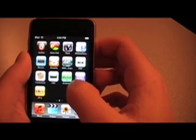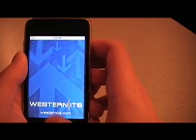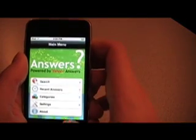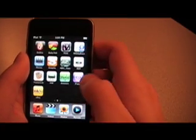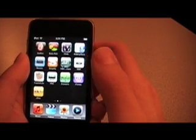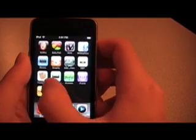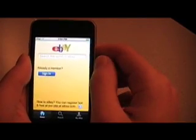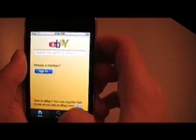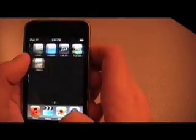What else I got? I got a Yahoo Answers program, although I prefer to use the desktop, like the one on the computer. I find it a little bit easier to use. I've got, obviously, the iTunes Store, which I don't use since I don't buy music. eBay, which, again, I prefer the one on the computer, because there's more search things you can do, and it's overall better, but I love eBay, so I had to get that.